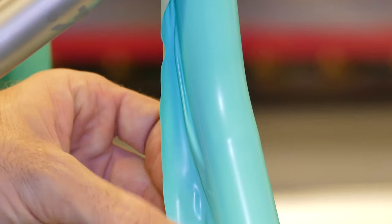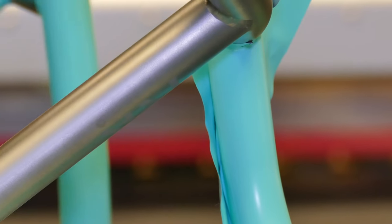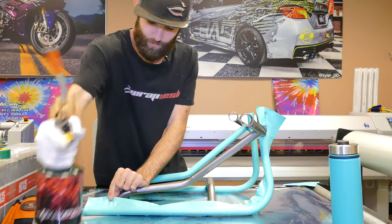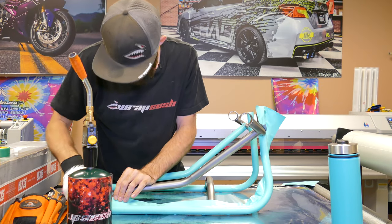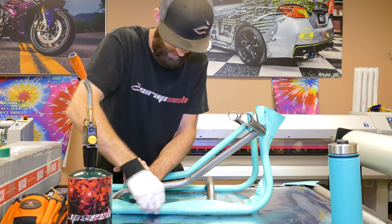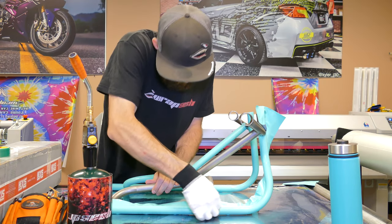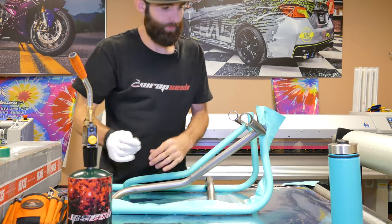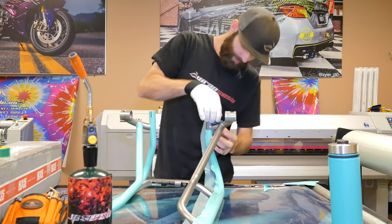Stuff like this takes a lot of love. You really gotta just work the material around. It doesn't get there right away the first time. Need a little heat. Just want to pull that up and around. Ooh, heat rises right in my face. All right, so I got one more little section here. I'm gonna rip around.